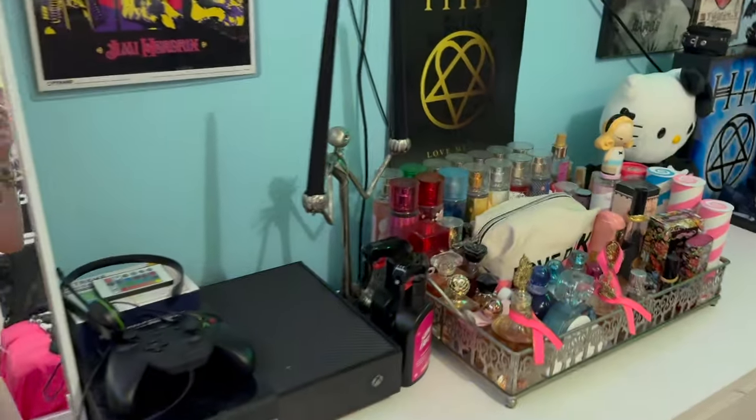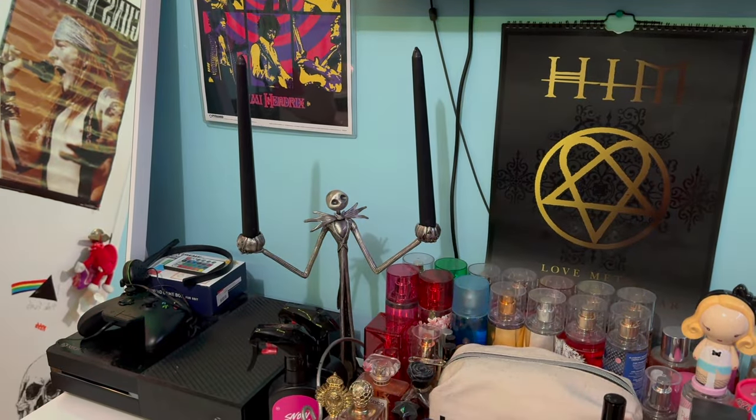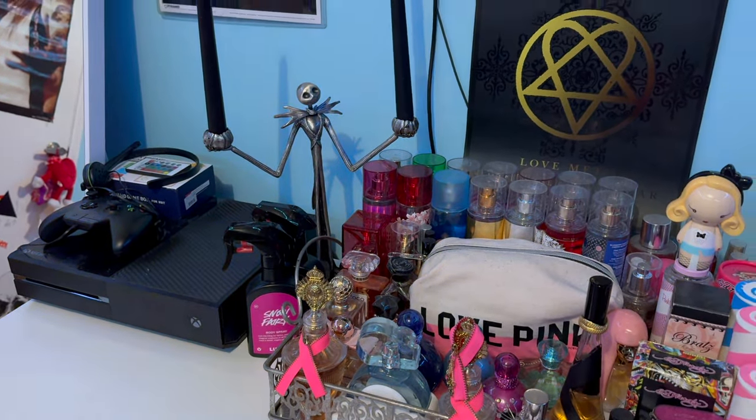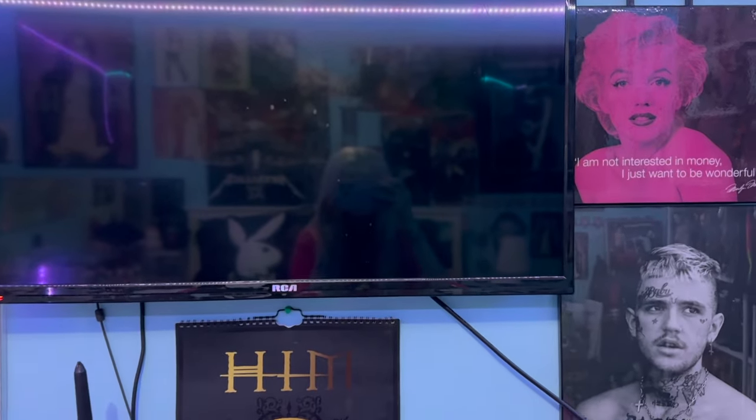So I have this candle holder of Jack Skellington that was given to me. So I went to Spirit Halloween and I bought these long black candles. And then I have some Lush body sprays there. And then I have my TV, of course.